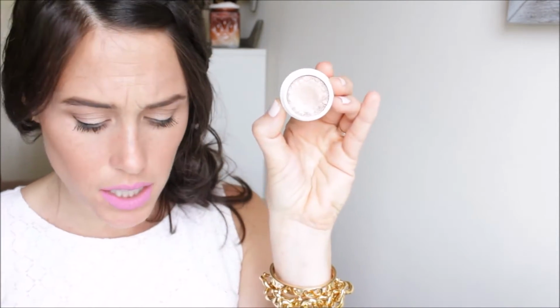This one's in Amaze. It's a little bit more of a rose goldy coppery color, and this one's a lot more champagne. This one's got a little bit more coppery rose gold in it. Very pretty on the eye.